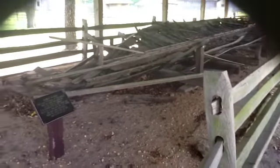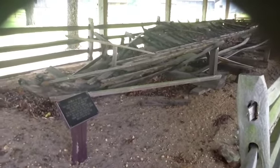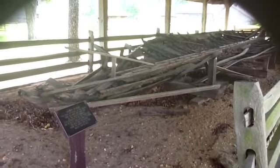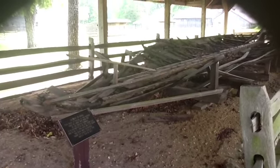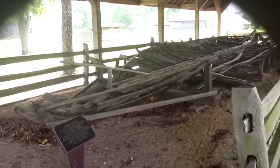Okay, here we are over at the ore boat or barge. The plaque says, this boat is typical of the barges that used to carry bog iron ore to the Batsto furnace. It's estimated to be 150 years old. It's 43 feet long with an 11-foot beam. The boat was excavated from the north side of Batsto Dam in 1957.